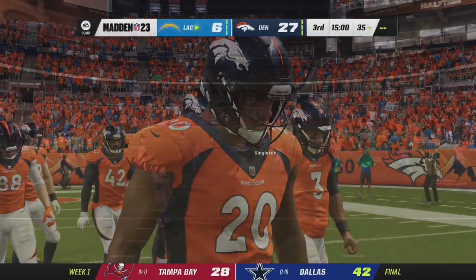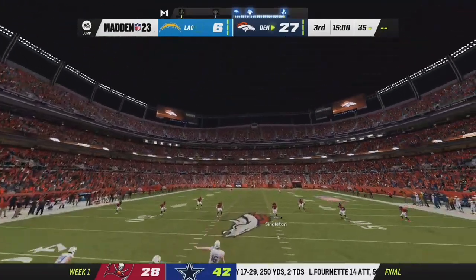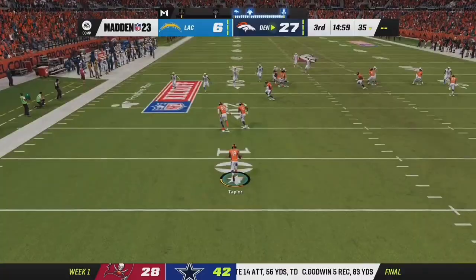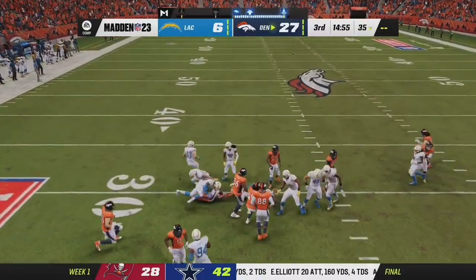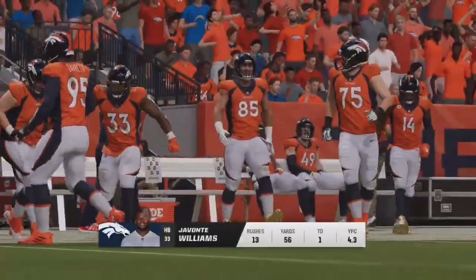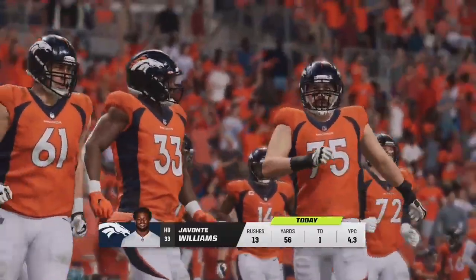All right, Coach, thank you, and we welcome everyone back for quarter number 3. We'll see if Week 1 fatigue becomes any kind of a factor as we are back underway in the second half. And a nice return sets him up pretty good here right at the 30-yard line. And the Bronco offense ready to begin this third quarter of play.